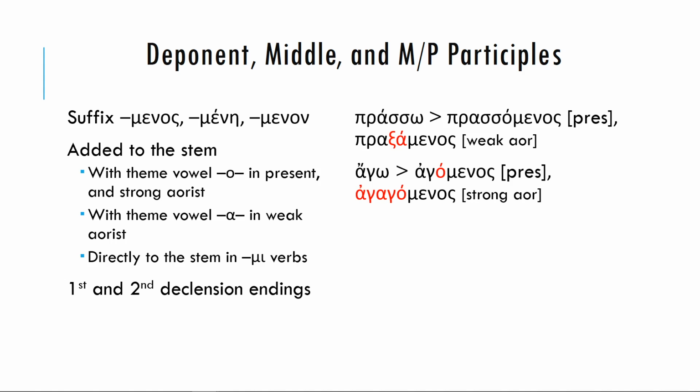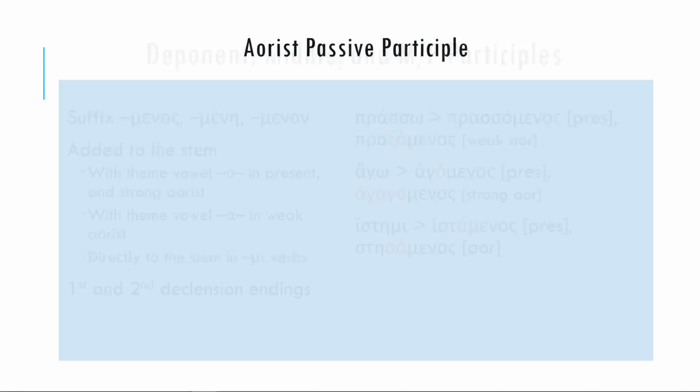You see that menos ending, histamenos, stesamenos. So you derive the present from the first principal part, the aorist from the third principal part, and you add this menos with no augment.